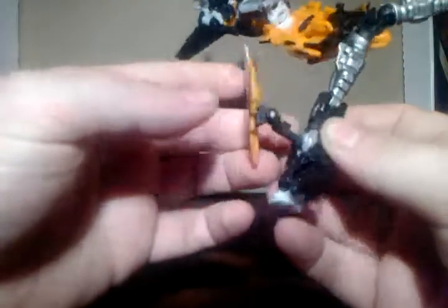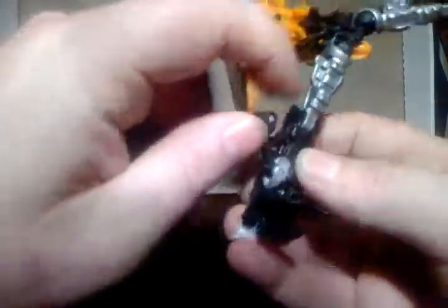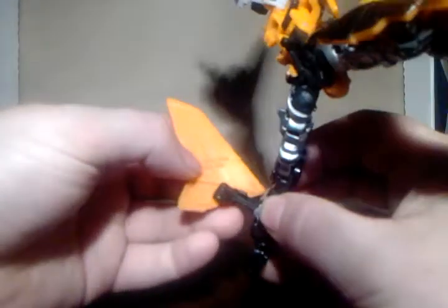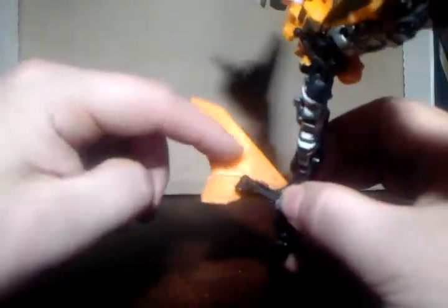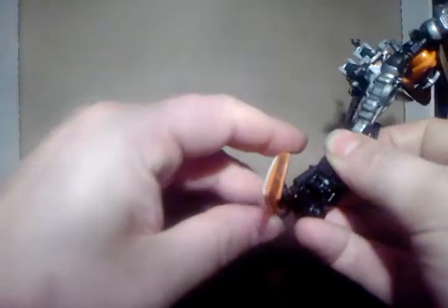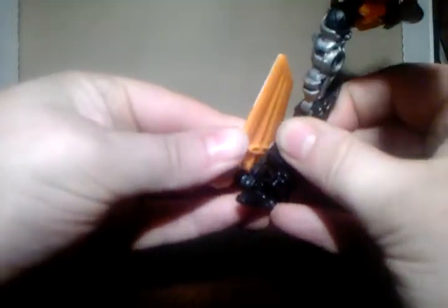There are tabs and slots. There's a tab on the back of the thing there. There's a tab on top there. That tab goes into that slot, and that tab goes into one of these slots. I can't remember which one. So you've got to kind of bring it around, tab it in, bring this over the top, and then tab it in. And you end up with a leg, which is quite neat.